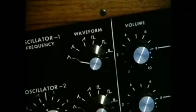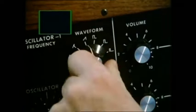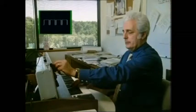The oscillator has a waveform, and that determines the harmonics. Here's a triangular wave, sawtooth, square, and two rectangular waveforms. With all those harmonics, we can shape the sound through filtering. That is, we can cut out these harmonics as the sound goes on. Here's a filter which cuts out the harmonics starting with the highest.